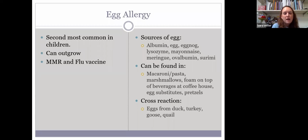Sources of egg on a food label can be listed different ways. It can also be found in our pastas, marshmallows, foam on the top of beverages if you're getting it at a coffee shop, egg substitutes, and pretzels. If you think of shiny pretzels with an egg wash on the top of them. Cross reactions are interesting with eggs because many people will think of a chicken egg as the only egg allergen, but you can react to other sources of eggs such as duck, turkey, quail, and goose.